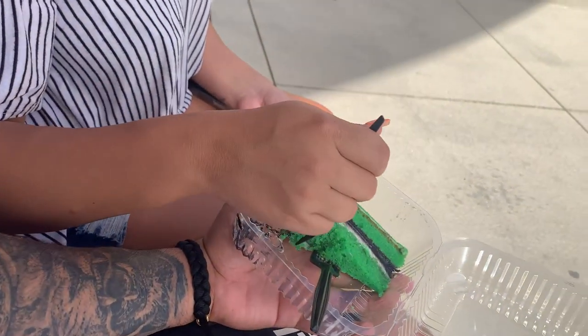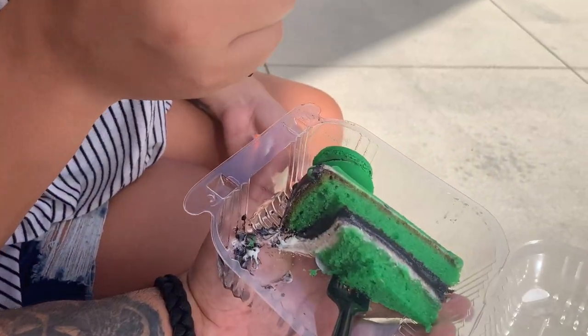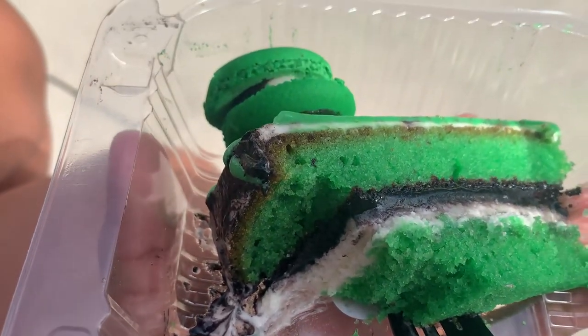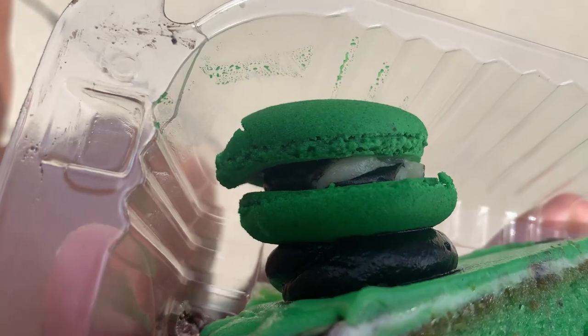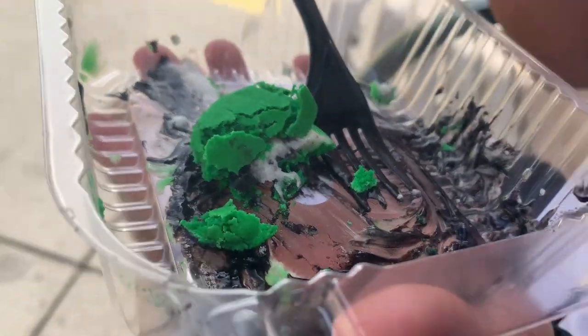No, this is not like a Publix cake, but it does taste really good. What's the filling? It's like frosting. Frosting and chocolate. And then the eyeball is a gummy, and they have a little cookie on top. That's a macaroon. Macaroon? Yeah. What? Like a sugar cake, sugar cookie. And they dissolve in your mouth.